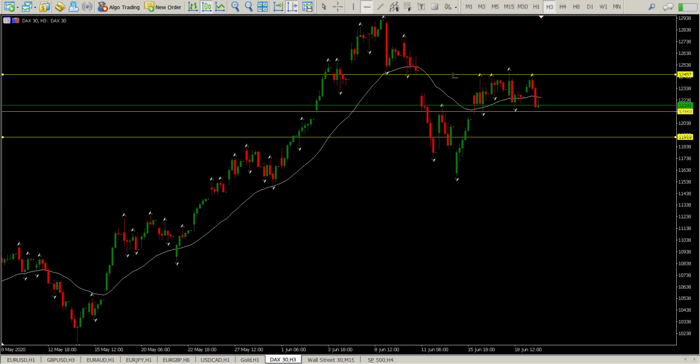Okay, we had a pretty strong move to start the week off, and then we just went sideways. Okay, so we do have this little gap to the downside here. We still have this double bottom in play. Just one word of warning on double bottoms, though, which I don't think I've mentioned on the DAX, is the DAX is notorious for setting up double bottoms like this and then breaking below.